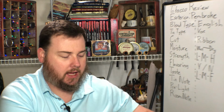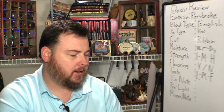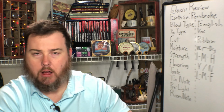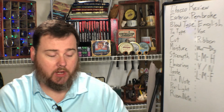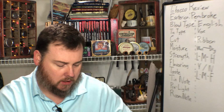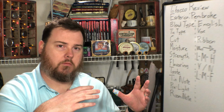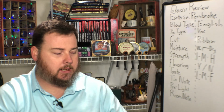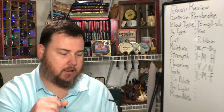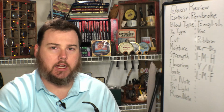I'm not the biggest fan of alcohol toppings on my tobaccos. I probably would say my favorite alcohol topped tobacco would be Frogmorton Cellar. I think it's a very fine balance. It's very, very smooth, very flavorful. They do an excellent job, and the Latakia is much more subdued in that blend. Not so much in the Pembroke, and therefore I think those two kind of work against each other and make the Latakia a little bit harsher.